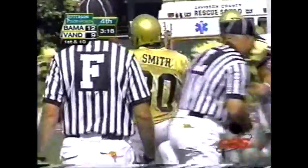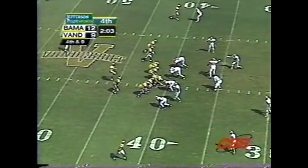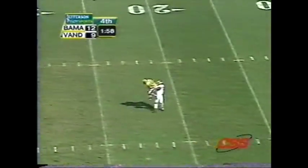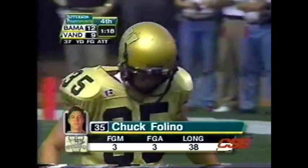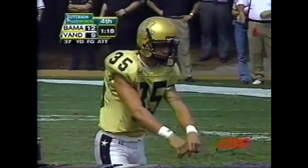First down, Commodores. Miles on the stop. Coming out of a timeout, and they're still confused about where to line up, Dave. Zolman steps up, dodges the pressure over the middle. Caught! First down, Dan Stricker. Here's Chuck Foligno. Will try from 37 to tie it up.